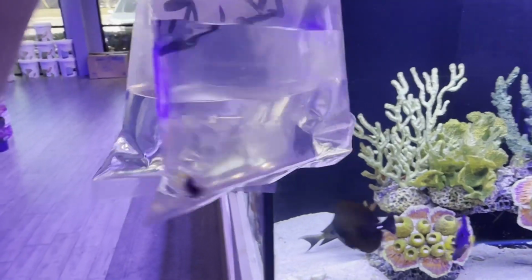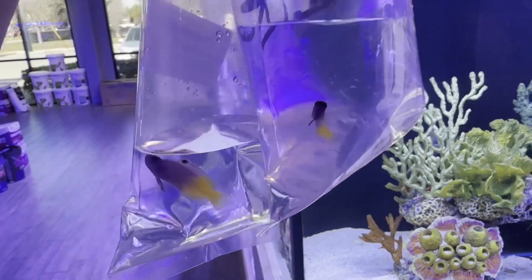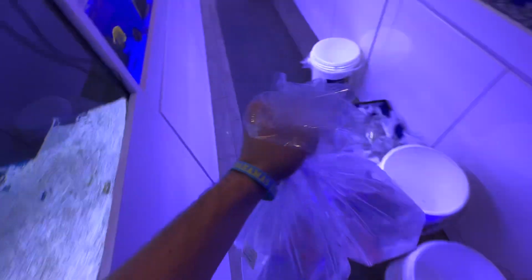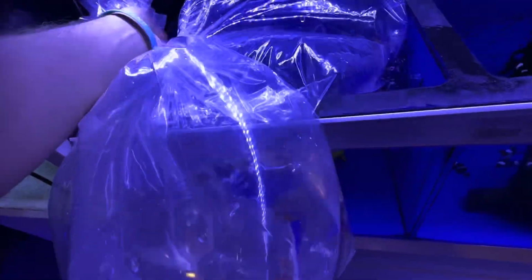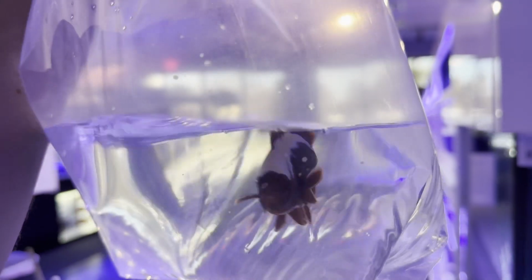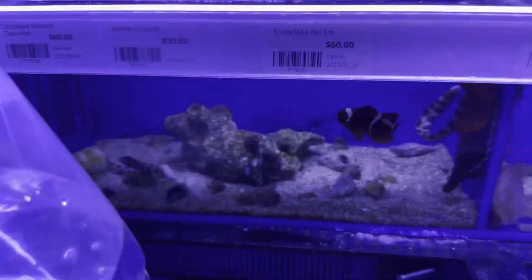Here we have some captive bred royal grammas. Their colors come out a lot nicer as they get bigger. Whole bunch of orange ocellaris clownfish into this tank here. Gonna get them floating. I'm gonna drop these. I didn't drop them. Look at this crazy maroon. Got some weird pattern on them. Maybe you two will be friends, maybe.